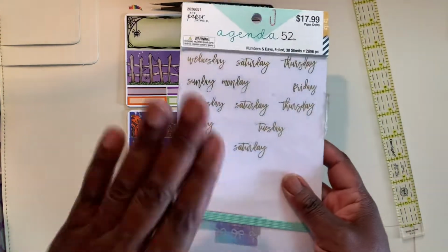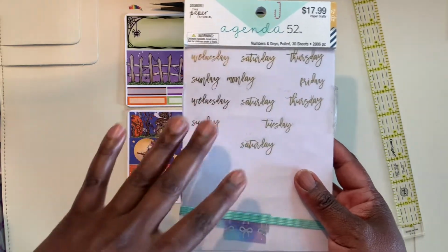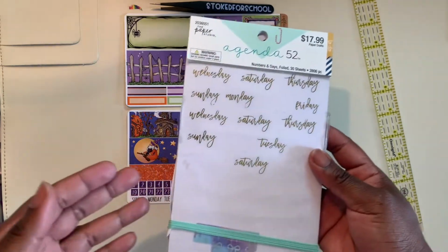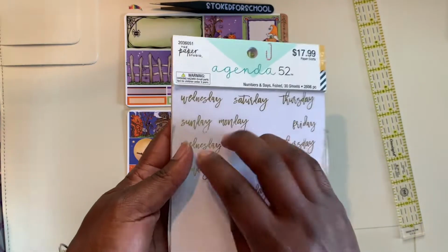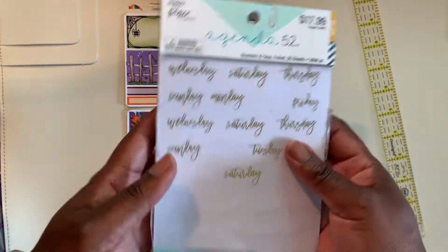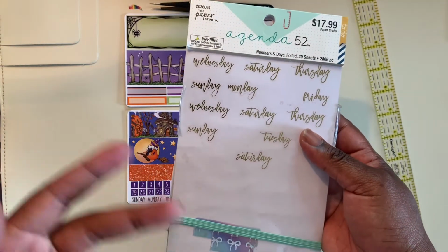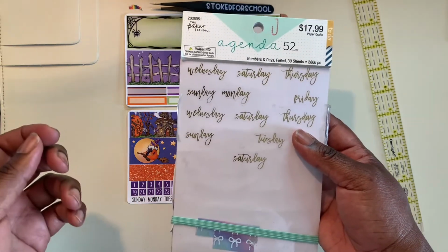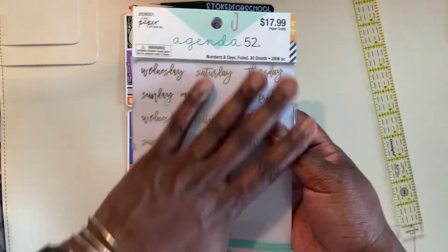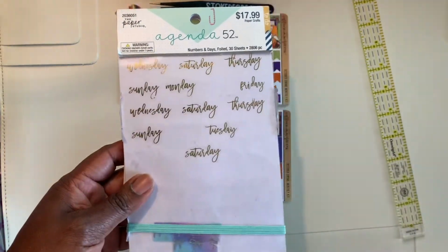I'm ready this time. Look, we ready. This was the package that I'm always leaving out. Every single time I'm getting ready to do a video, I'm always looking for this. You know why? Because it's so hard for me to find it. Girl, get your stuff together. This is an Agenda 52. I'm pretty sure I've had this for well over 6 months, because I haven't even bought a second one, because I'm trying to use all this up before I buy the replacement for this.